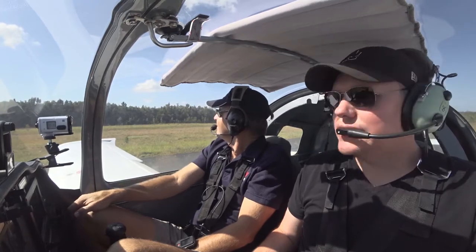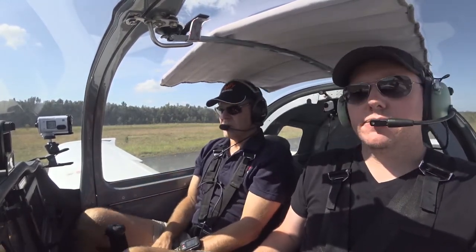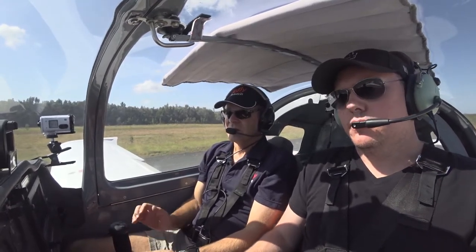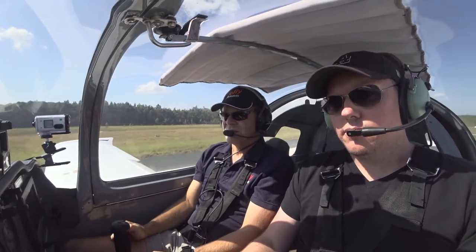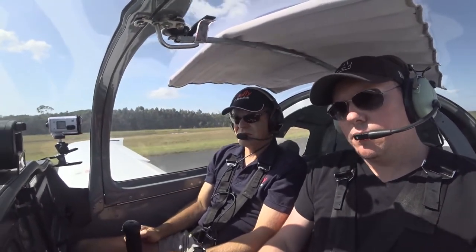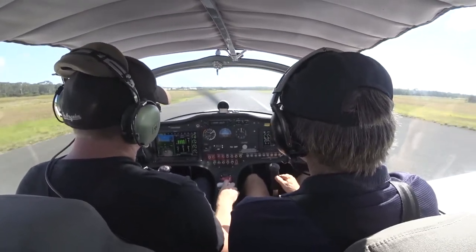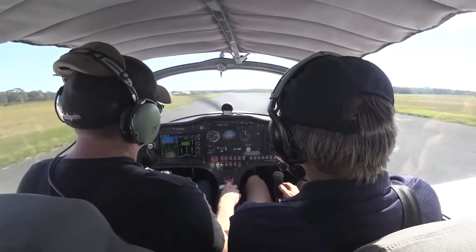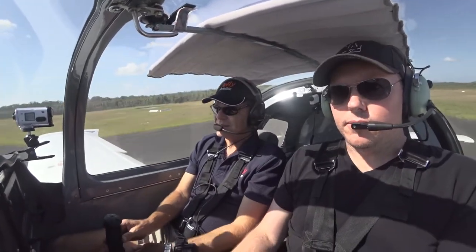Calandra traffic, Sling 8668, rolling at runway 05, Calandra. All right, let's go. 1,001, 1,002, 1,003, full power, brakes off. And then just steer it. And a little bit of into-wind aileron too, so you can hold the stick over that way a smidge. Stick back. Bring the stick back, get the weight off the nose wheel. And right rudder. That's it.